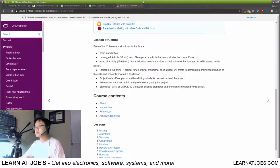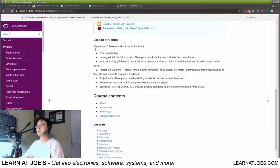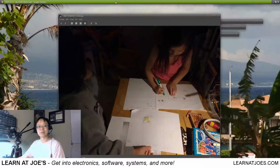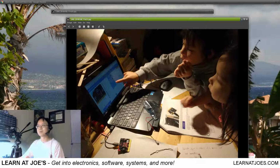I think I have some pictures here. One of the lessons in the CS course was making a pet. If I remember correctly, the exercise was to have the students collaborate with each other and say, what kind of virtual pet would you like, and ask questions like size and color. So there's an example where the two kids talked about what they would like to have designed, and then here's an action shot of them actually designing the software portion of it.